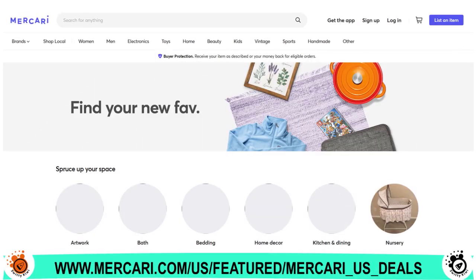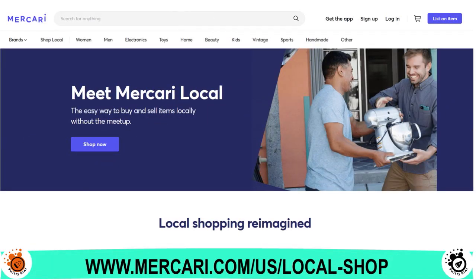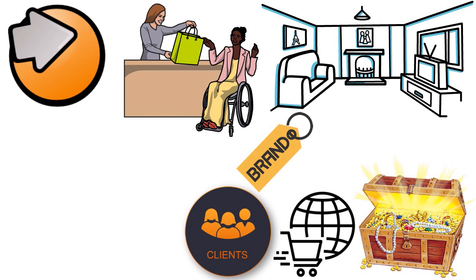They also have deals. So they have deals based on your location. They also have Mercari Local. This is for a local shop. This is kind of good also. And Mercari Local is kind of cool because it's the easiest way to buy and sell items locally without the meetup. So this is really local shopping reimagined. So as a prospective seller, you have to keep that in mind so that you are able to sell products that will appeal to local prospective clients.